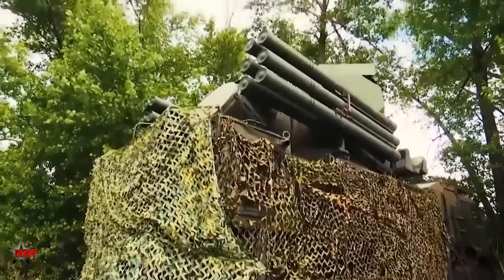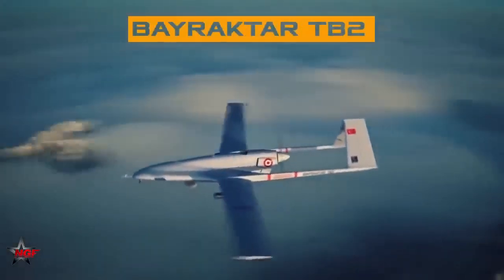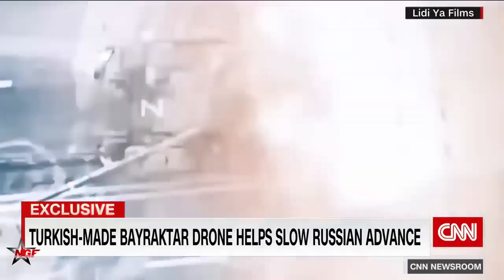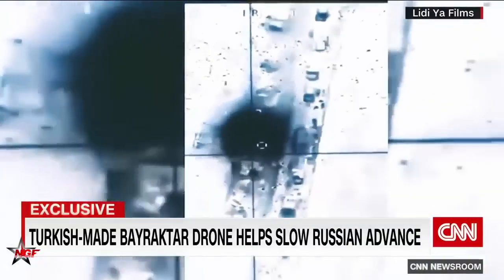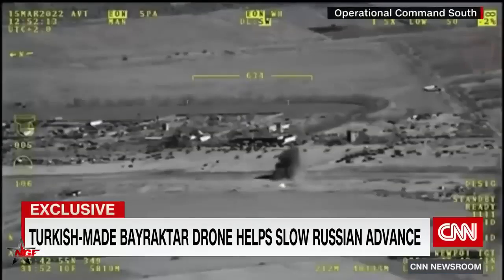In the conflict in Ukraine, the Turkish-made Bayraktar drone is used by Ukrainian forces to conduct reconnaissance and strike missions. In fact, the Bayraktar drone can be armed with 4 guided missiles. It can destroy land targets such as tanks or combat vehicles at a maximum range of 14 kilometers.